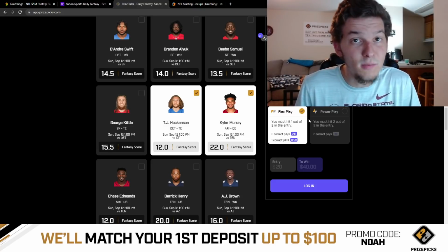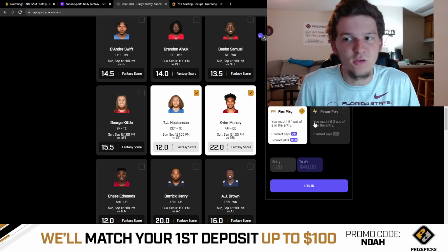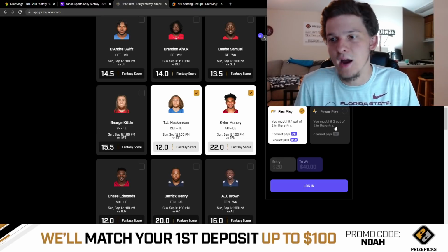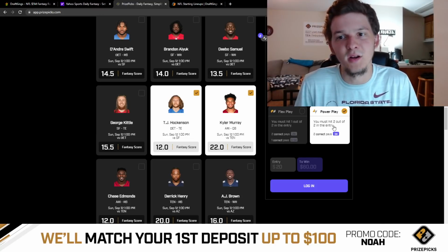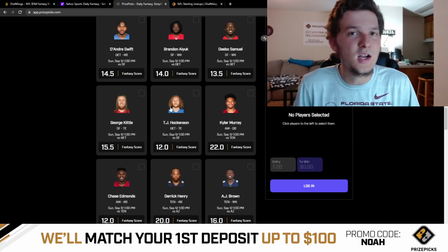If you want to go a little bit heavier, you want to try and get a bigger hit, you could do a 2-pick power play. If you get both picks right, that would pay out 3x. Obviously, for a power play, you have to get both picks right, but it does have a higher payout.